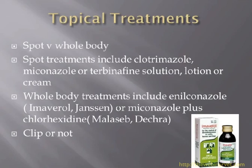And I think when I see ringworm in a house, I really want to be very thorough and try and eradicate the problem. Otherwise, I'm afraid that it will come back. It is possible to treat the whole body. The two treatments that I'd probably recommend in this case are enilconazole, which is a Janssen product called Imaverol, or obviously Malaseb, which has miconazole and chlorhexidine in it. Both of these have been recognized in publications as being effective ways of reducing the burden of dermatophytosis on the animal.